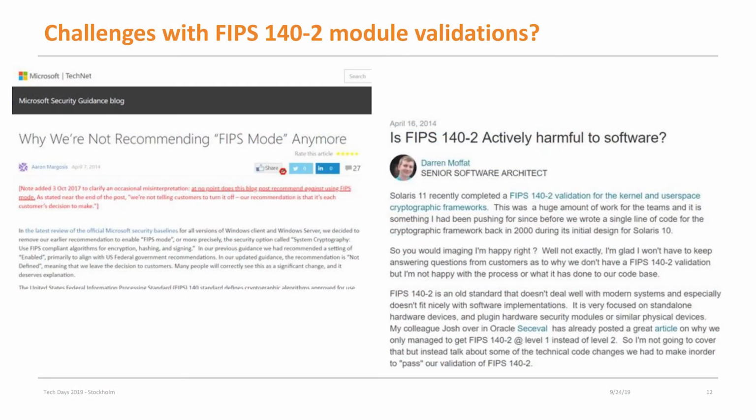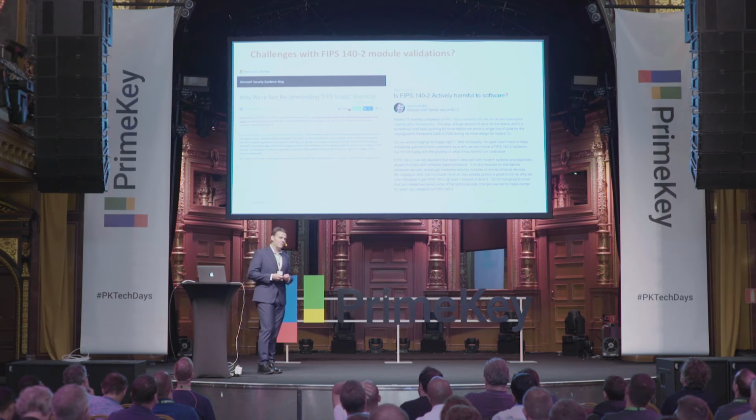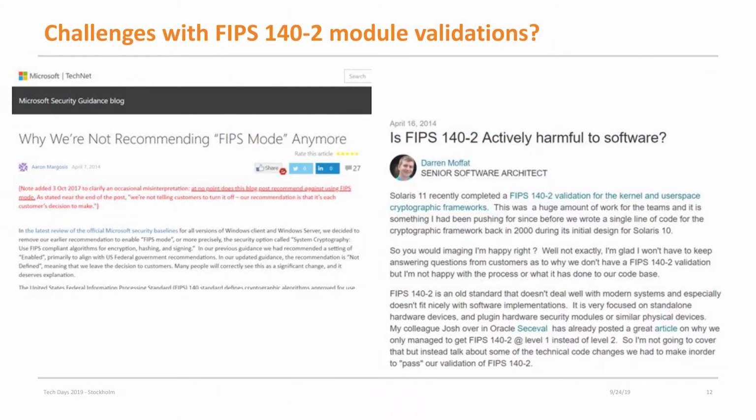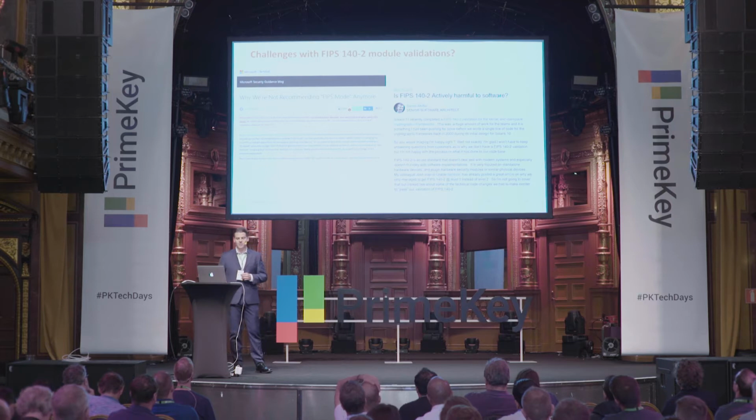There are challenges with FIPS 140-2. I'm sure many of you have made a joke or heard a joke or read a blog. So I'm not going to stand up here as a FIPS truther. I definitely recognize there are challenges. In fact, my job is many times to deal with those challenges, and I'll get to that in a couple of moments. But as you can see, FIPS has gotten a bit of a reputation for being inflexible, potentially even challenging for many software validations.